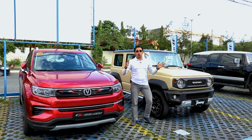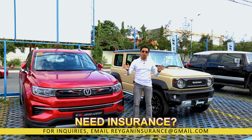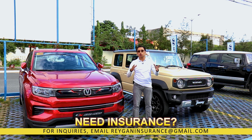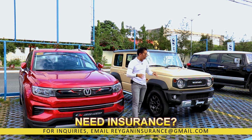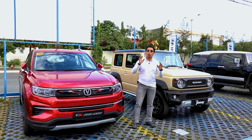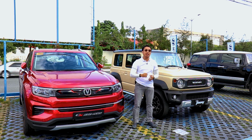Now these two cars belong to two totally different vehicle segments, but they're almost at the same price level, so I thought that anybody who's looking for an SUV or a crossover at this price point may cross-shop between these two vehicles. Or maybe not. Either way, I just thought that this comparo would be quite interesting, hence I'm making it right now.